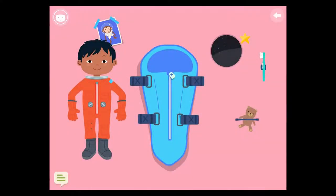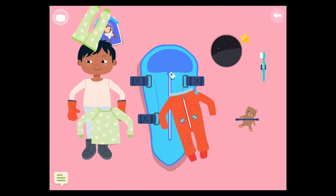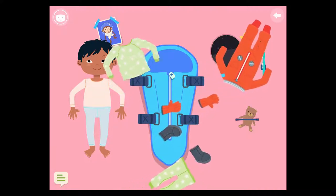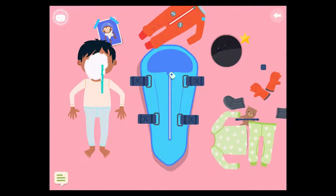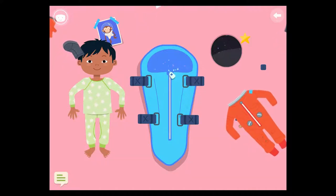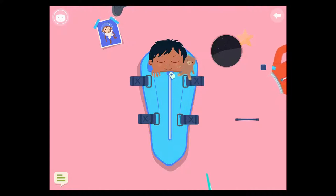Over space, zero gravity prevails. Therefore, the astronauts' daily life in space is quite different, especially sleeping. Don't forget to brush your teeth. Quite cozy. Good night.